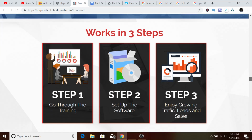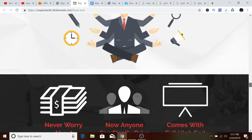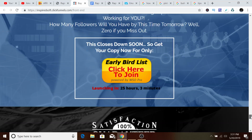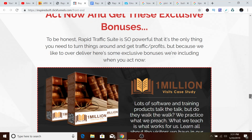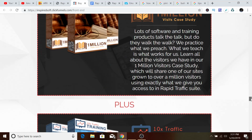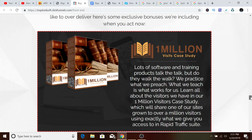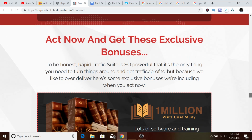So for you to be able to use this software, it's got 3 steps. Step 1 is you go through the training. Step 2 is you set up the software. Step 3 is you enjoy, grow traffic, leads and sales. So it helps you learn more about Pinterest. When you purchase this product for your Pinterest marketing, social media marketing, branding for your business, or anything that you want to use Pinterest for, but you want to grow followers on Pinterest, these are the bonuses that you get once you purchase Rapid Traffic.